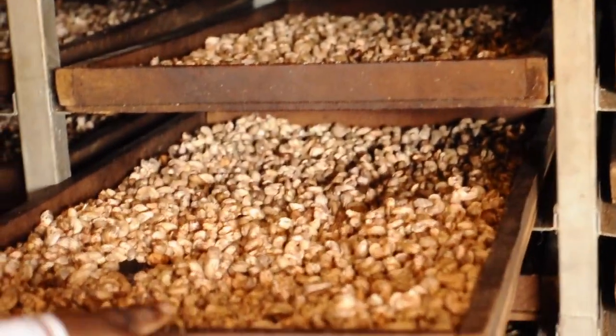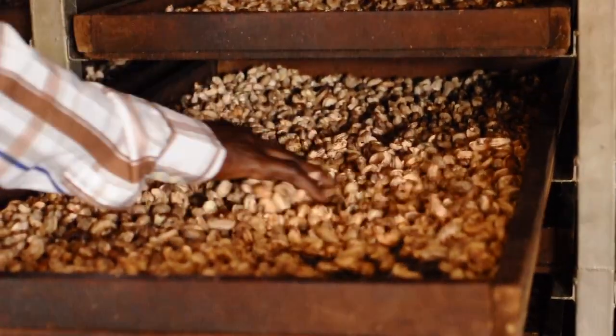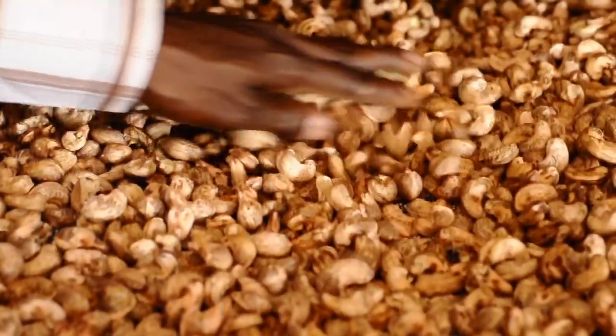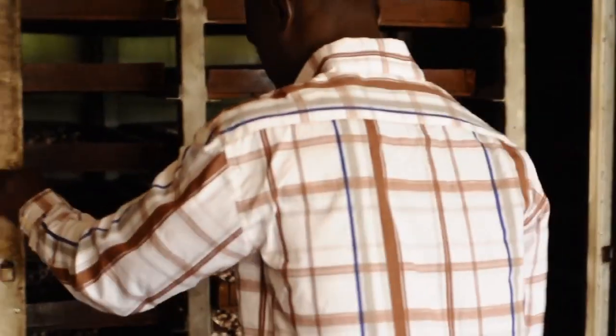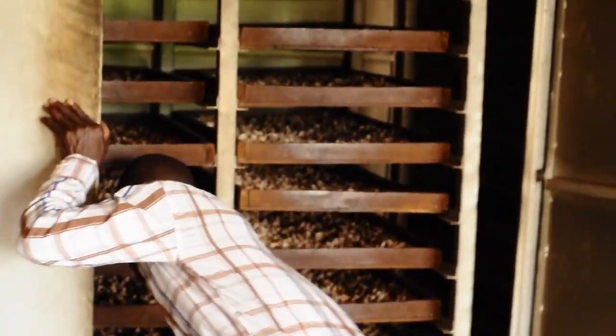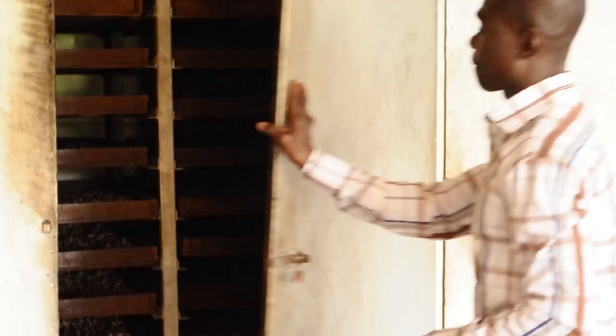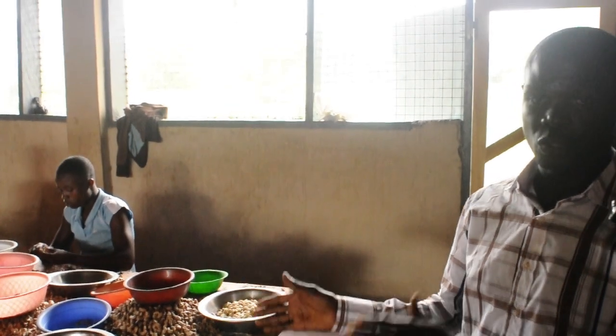Okay, this is the fourth step, and this is the dryer. We dry it from the cracking side. We put it in the oven dryer to dry it for the kernels to be easier to peel. That's why we put it in the dryer. From the oven, then we send it to the peeling side.